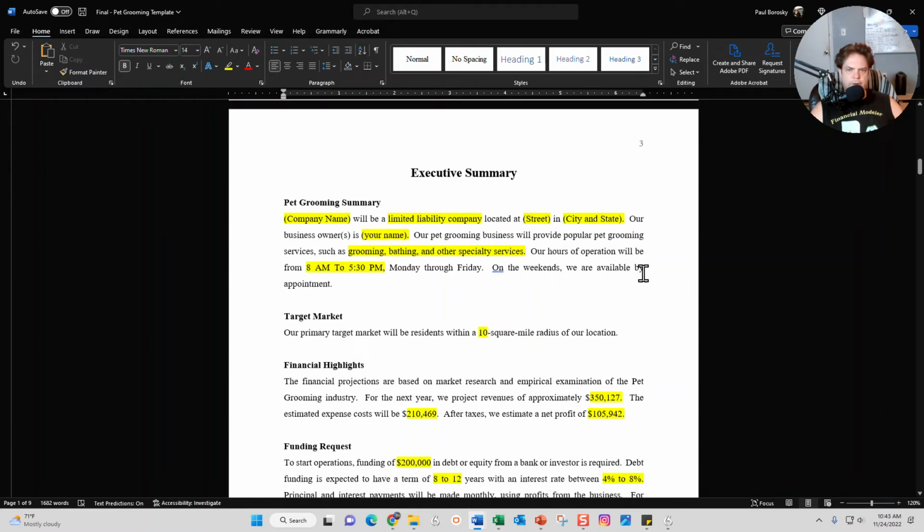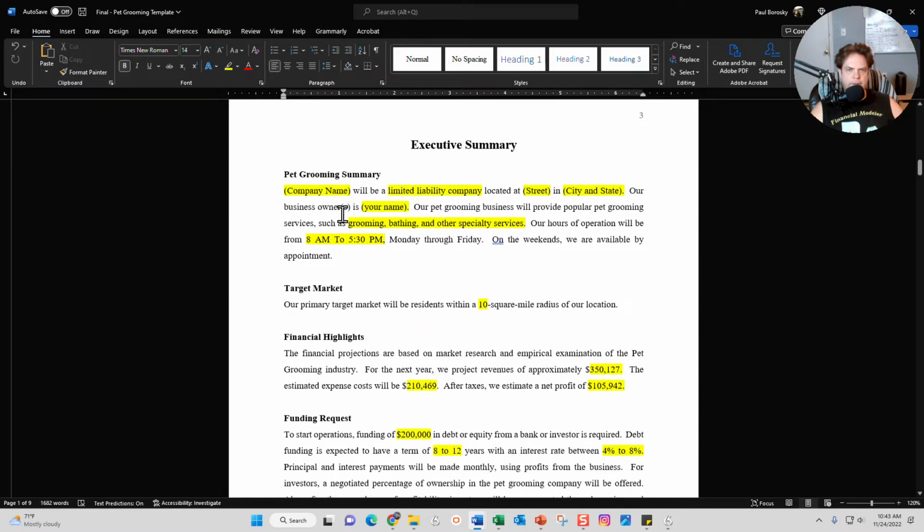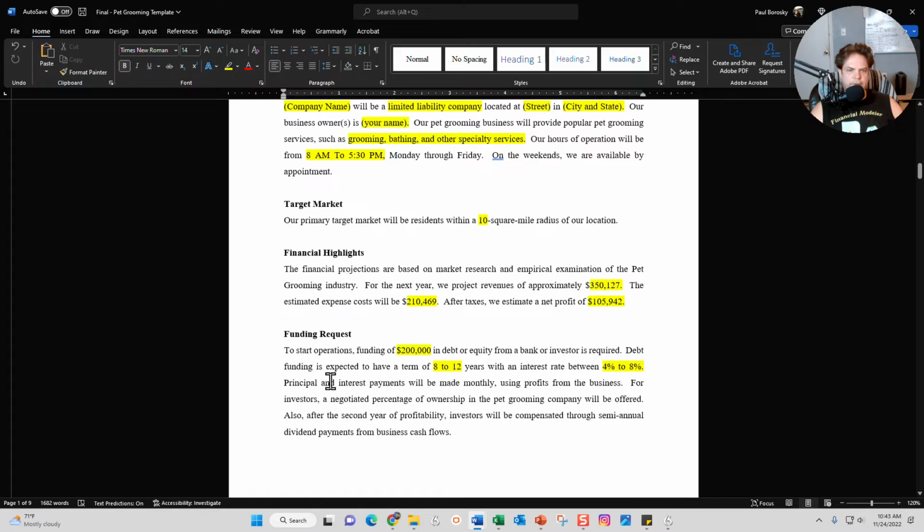Next section is going to be your executive summary section. Here you can make changes to your information for your company, your target market, your financial highlights, and your funding request. How much money do you need to get the party started? The term of the loan if you're going to be taking one, and the expected interest rates.